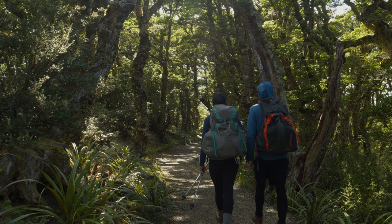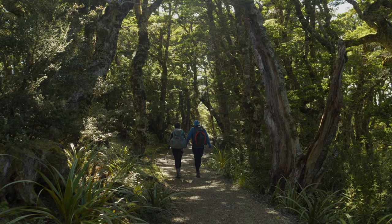Got a very gradual 4 kilometer descent to Flora Car Park. Just gonna be walking through this beautiful beech forest the entire time. So enjoy these last shots as we head out of here.